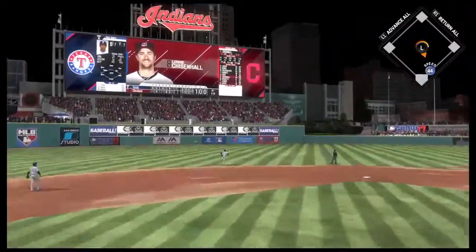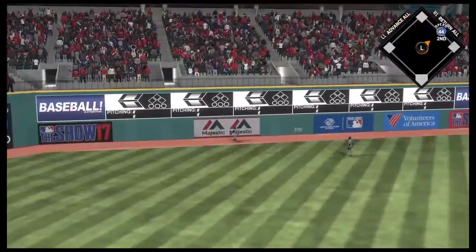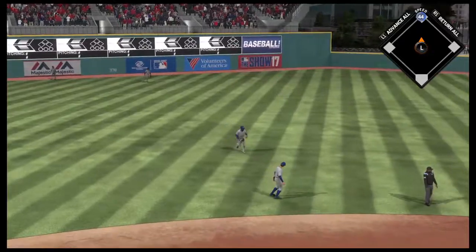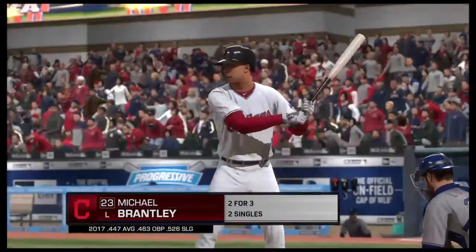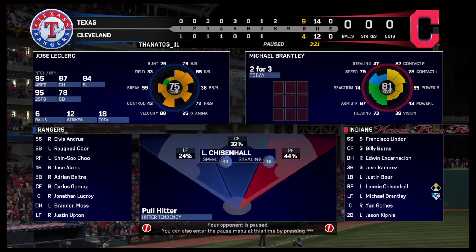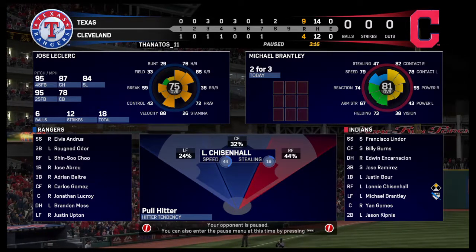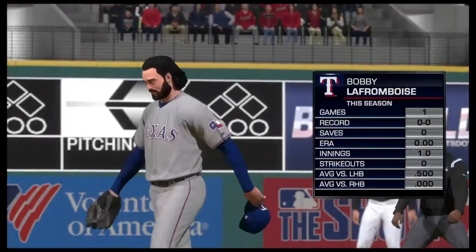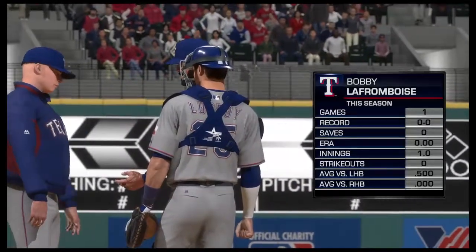Lifted the other way out to left center. Upton's after it. He can't get there as it falls in. And he's going to get to second now with nobody out. Here's Michael Brantley. He's looking for hit number 3 here in this at-bat. So they'll make a matchup move here and bring on a southpaw to face the left-handed hitter due up.